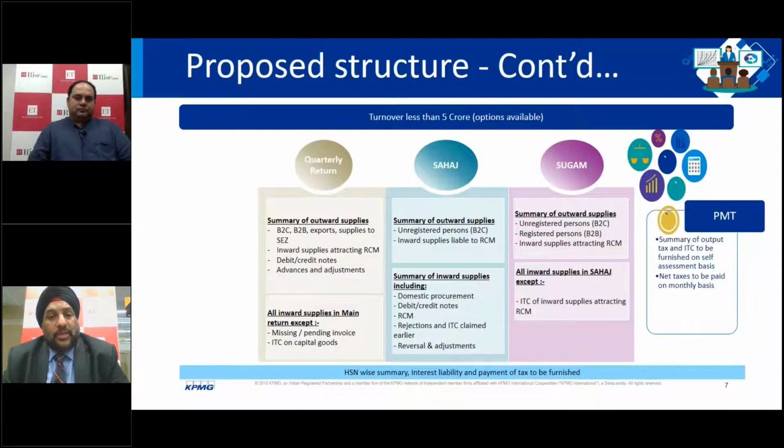Now, in case dealers who have turnover less than 5 crores wish to go on a monthly basis, they have the option to opt on a monthly basis, in which case there will be two simplified return formats. One is called Sahaj and the other one is called Sugam. Sahaj return is for dealers who are selling goods to end customers, which is B2C transactions. So dealers who have only B2C transactions would need to file this return called Sahaj. And for dealers who have both B2B supply, which is business to business, and business to consumer, they can file a simplified return called Sugam.